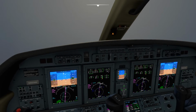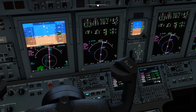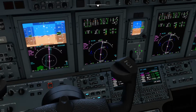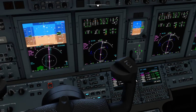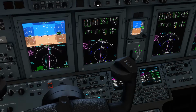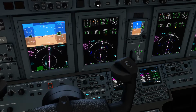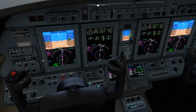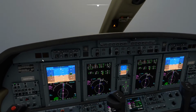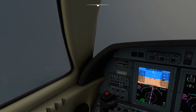Didn't realize there was such a big jump between these two waypoints. Looks like probably about 10 nautical miles or so. Just holding at about 120 knots right now. I just want to keep my speed in check, so you don't have to do too many adjustments on the way down.